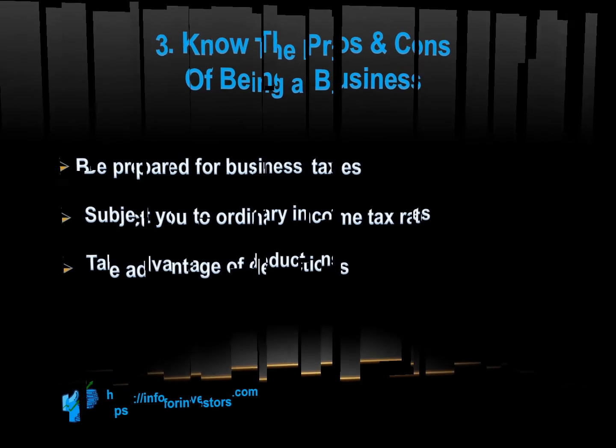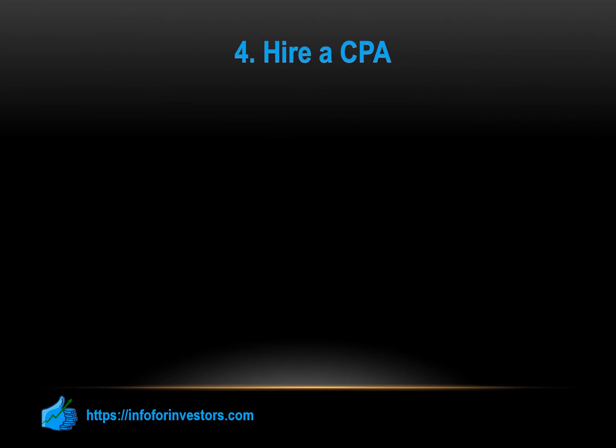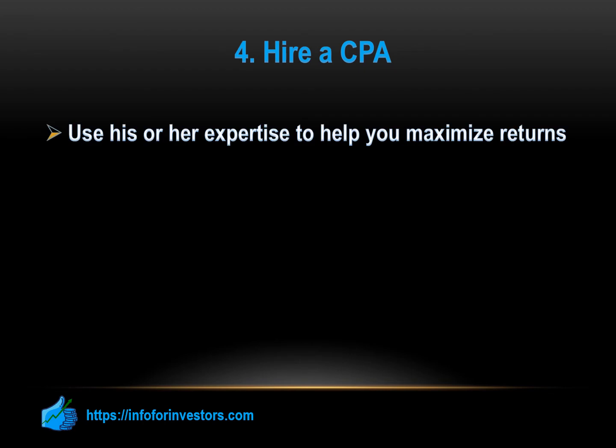Whether you're small or big, hiring a CPA is always a good idea. We will emphasize this tip as often as we can. Real estate investors have the opportunity to save a lot of money during tax season, but it is not very easy and simple to do so. As you look at the many deductions and possible tax provisions that could work to your advantage, a certified public accountant, CPA, can use his or her expertise to help you get back every cent that you legitimately deserve.